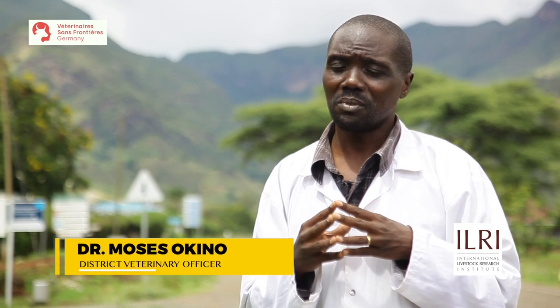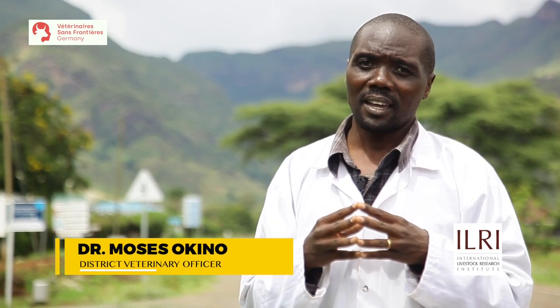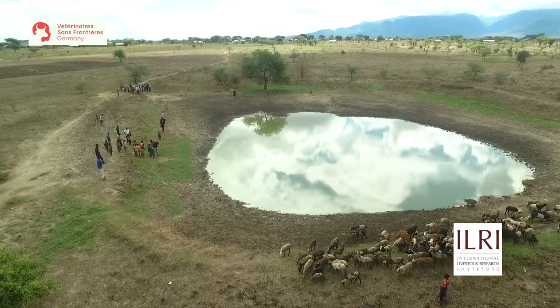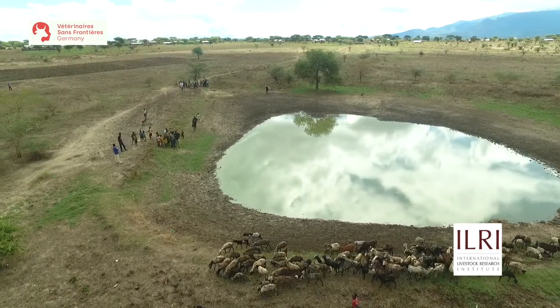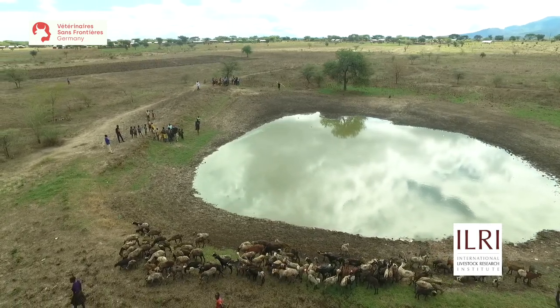Our land tenure system is mainly communal in nature. And just like it was in the past, animals are allowed to mix and mingle and share resources. And in this process, this is a recipe, this is a risk factor for disease transmission.